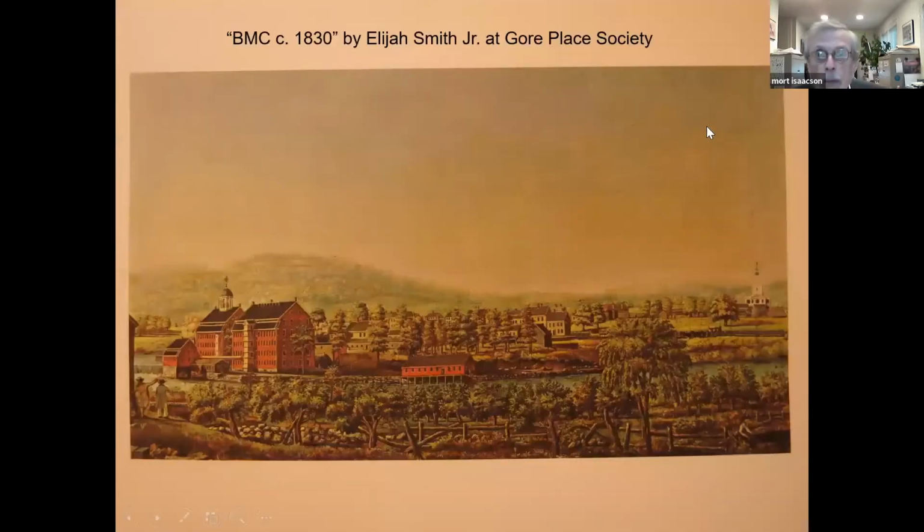Okay, so how do we know what the mill actually looked like and the other buildings around? This is a painting that was done of the mill, attributed to Elijah Smith Jr., and the dates are not clear on it. I've seen references that say that this picture was painted around 1830, but in fact, Elijah Smith Jr. died in 1828. And so I know there are other sources that say this picture was probably 1826 to 1828. It was sometime in the 1820s and before 1829, certainly.